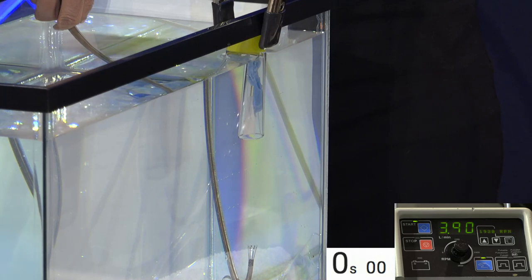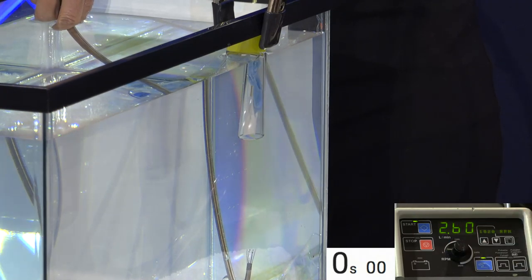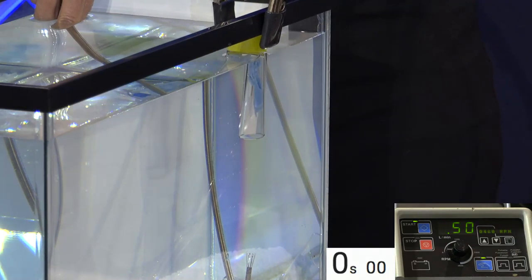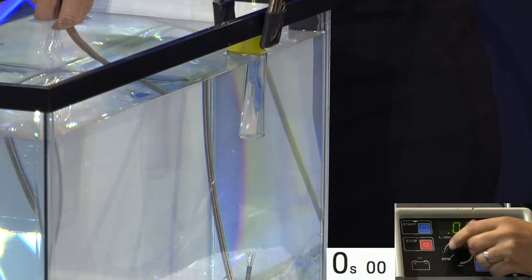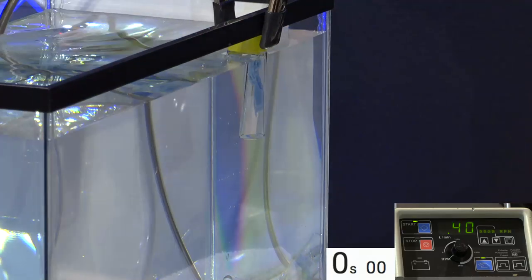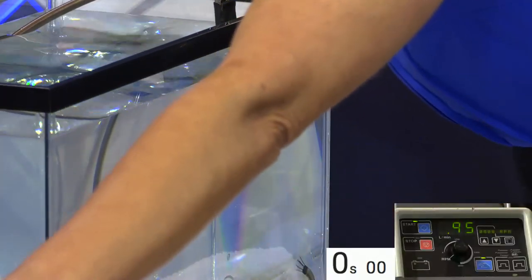Oh, yeah, I'm sucking air. Okay, hold on, let me turn it down. Here, open that clamp for me down there. Just squeeze the bag. Wait. Come off for a second. Yeah, come off. Now just squeeze it. Just squeeze hard. Come off here for a second.